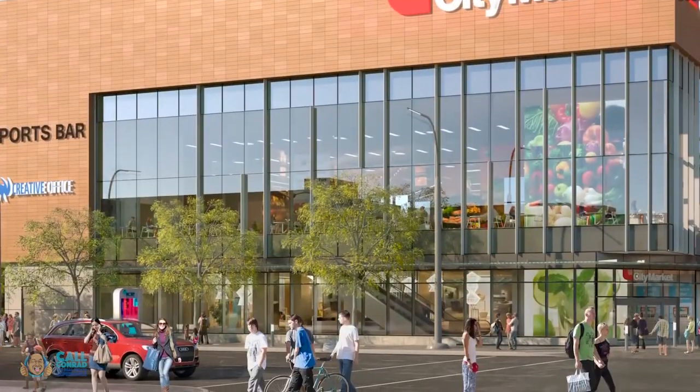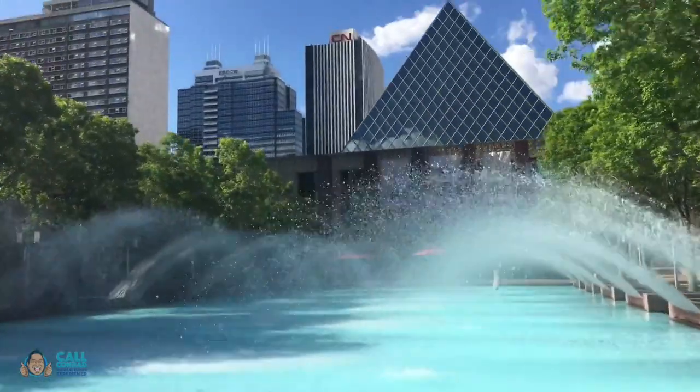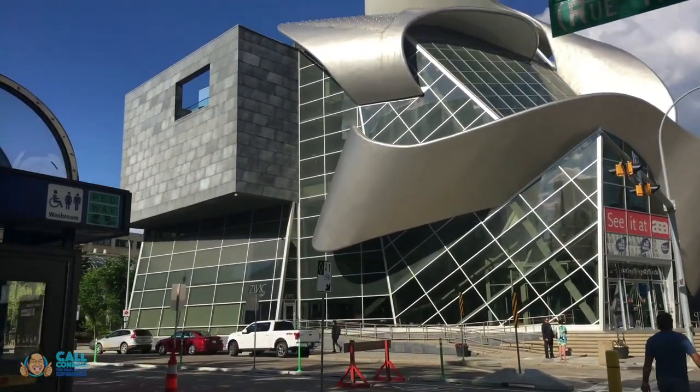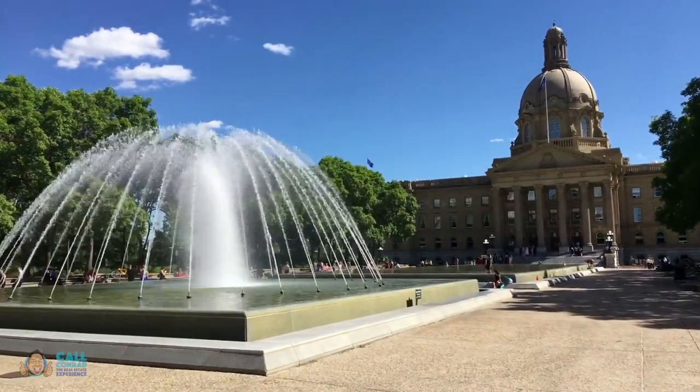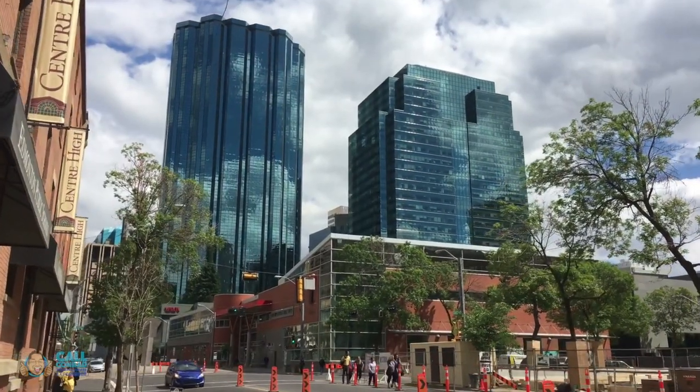You also got the City Market, Winspear Center, the Citadel Theater, as well as Sir Winston Churchill Square and the City Hall, as well as the Alberta Art Gallery. All of that is within walking distance. And let's not forget all the fine restaurants and cafes, as well as all the great pubs and bars along Jasper Avenue. And the best part of all, you have to do is go downstairs and walk out your front door. So that wraps up this video tour of Unit 505 at Liberty on Jasper.